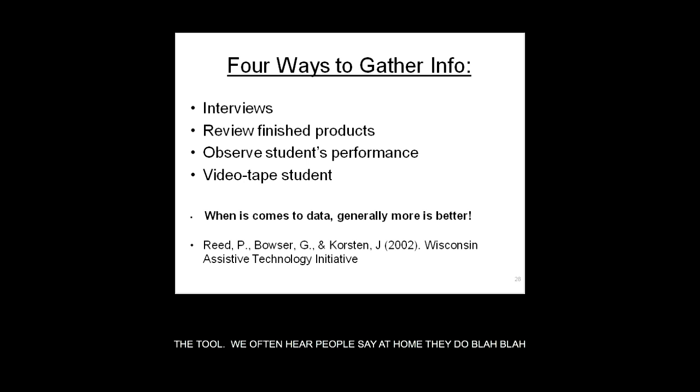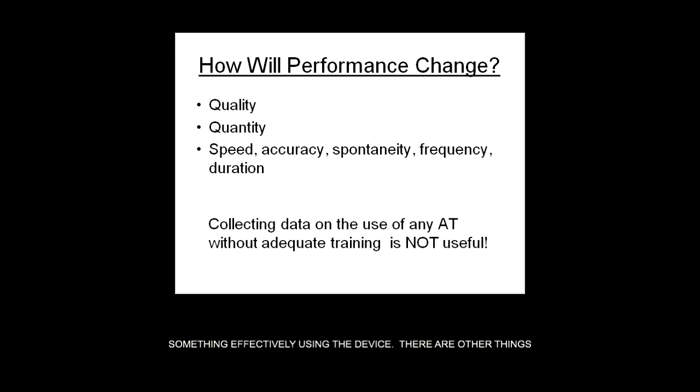And really, effectively, videotaping is fabulous because they're in their customary environment. You can get someone set up with a little flip video camera, and you can show them using the tool. We often hear families saying, well, at home they do it. Okay, give them a flip video camera and say, show me. That way I can see the environment they're in when they're doing that task and using that tool, what's happening around them, etc. And yes, you can absolutely look at the independence factor. Is the student more independent or less independent using the tool? So really, when it comes to data, more is better.